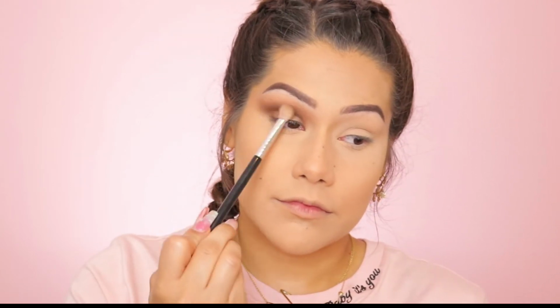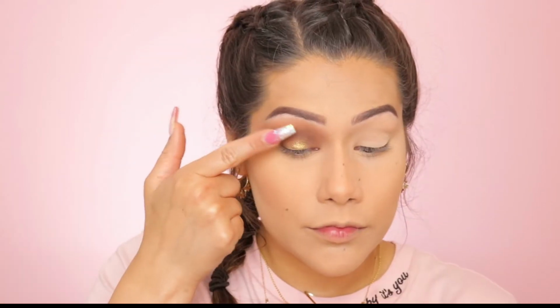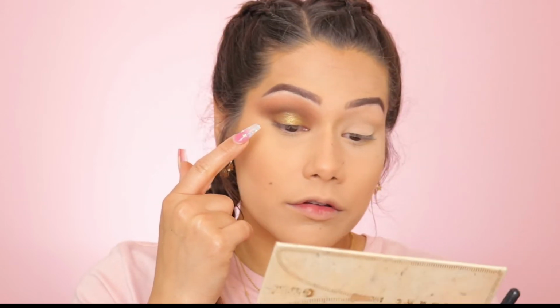I'm gonna switch to a smaller blending brush. Blending it so nicely together. Make sure I get these inner corners. We're gonna use our fingers for this. We're gonna use this green shade here. And I'm just blending this together very softly, patting it. I actually had never, ever used this green shade. I'm gonna do the other eye off camera real quick and I'll be right back.